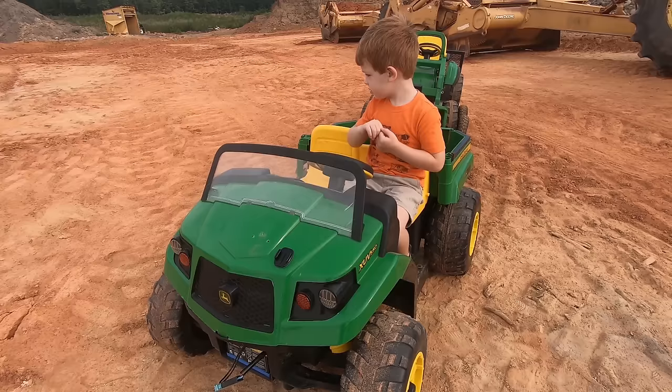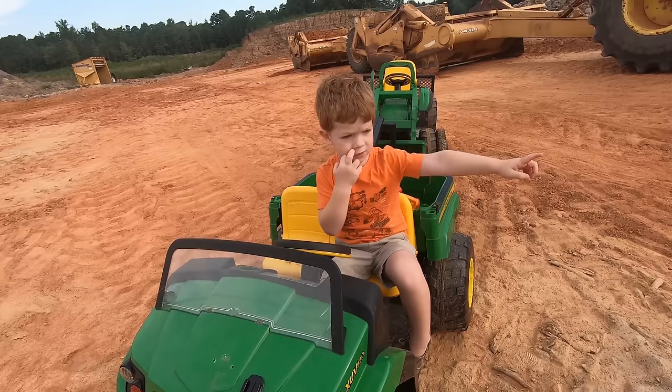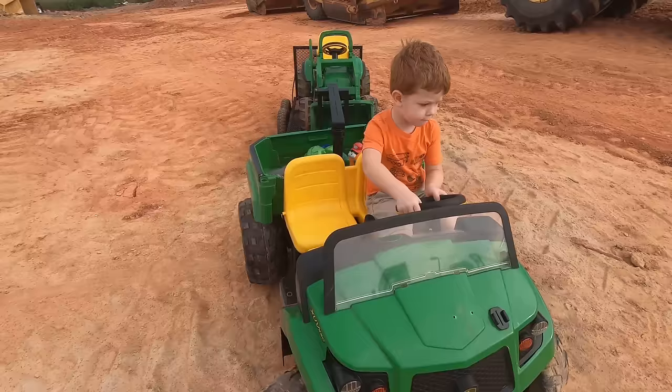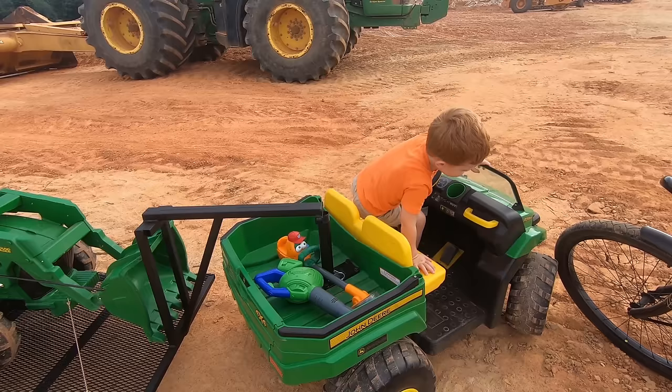We're going that way? Yep. And then that excavator. The excavator? Is there a dump truck over there too? All right, let's go check them out. You hit Dad's bike. Sorry. You're okay.